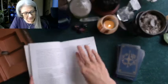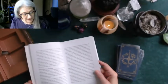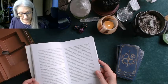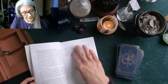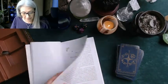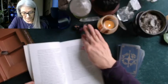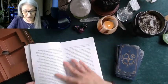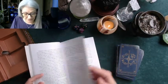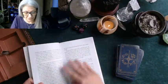And then how to cleanse your deck and how to know when it needs cleansing, when it starts feeling stale and stuck. Heavy duty deep cleaning. Quick cleaning, deck clearing methods. And then how to read step by step. Keep water and snacks handy. Developing your own tarot interpretation system. Developing your skills as a reader. Using the tarot for magic.